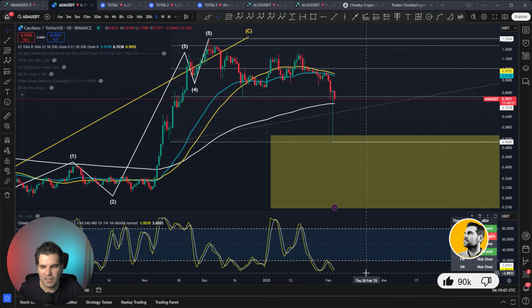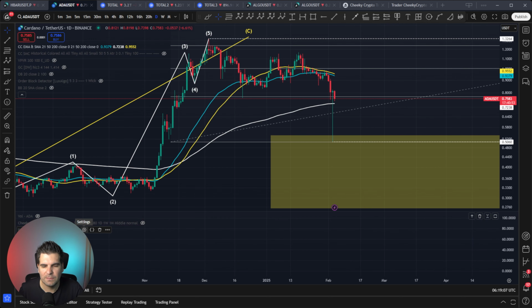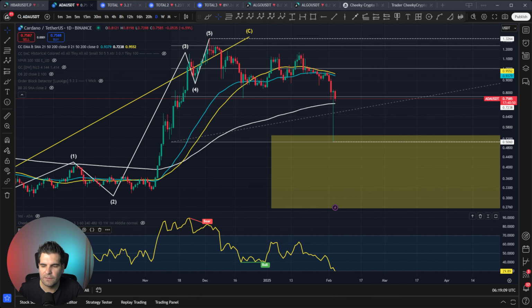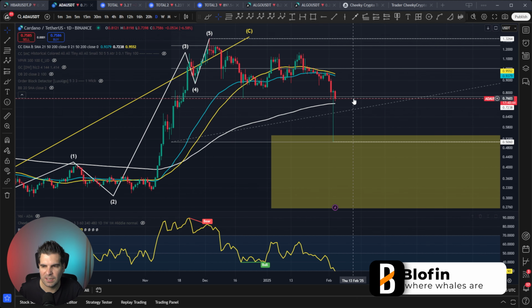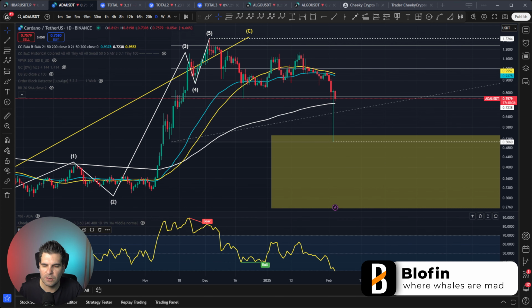Now, stochastic RSI is oversold. We will be looking for a move to the upside in the coming weeks, in my opinion. The divergence indicator is also showing that the relative strength index is in the oversold position. Typically, this is where you start to see momentum shifting back to the upside. So support at 72 cents.